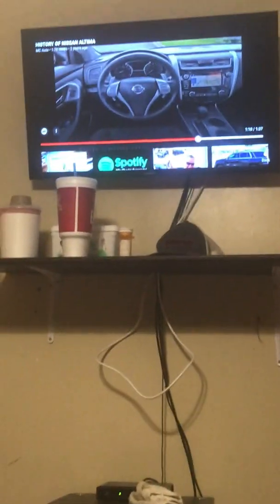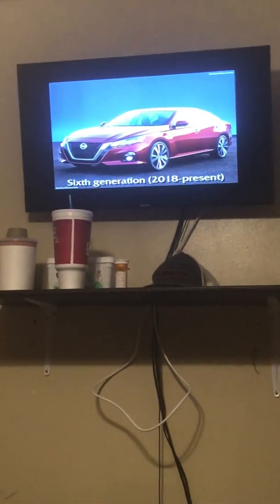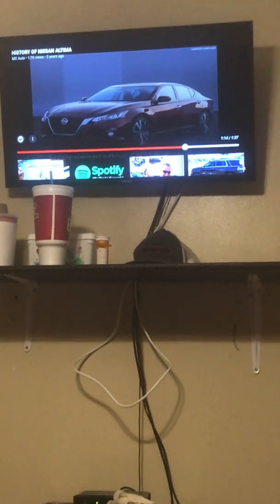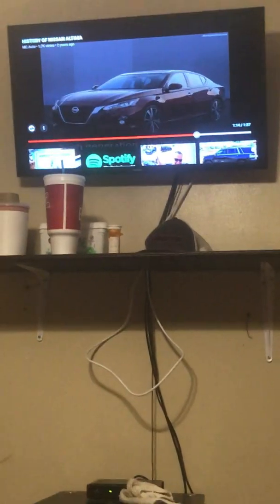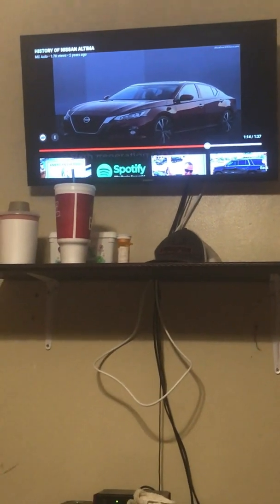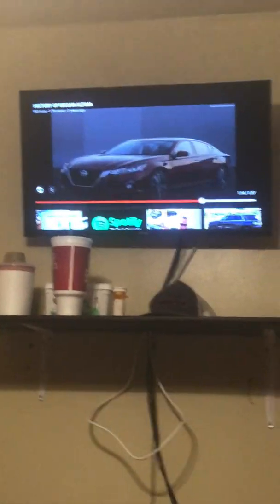Fifth gen, guys. Well, okay, they said 2018 to present, but now, here's the thing. This is the 6th generation Altima. But to reiterate on the 5th gen Altima right quick.